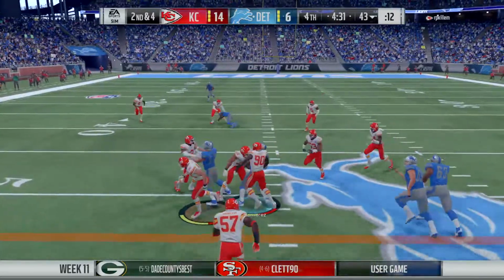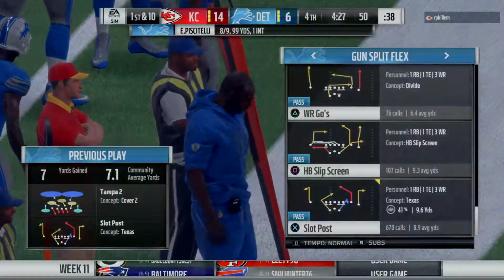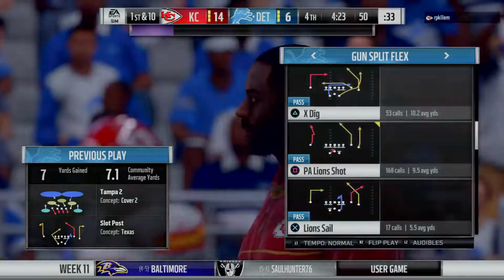Back to throw. And it's a short one here, complete to the tight end. And he'll get it out to midfield. Looks like, yeah, they'll spot it right at midfield at the 50. 7 yards there, good enough to move the sticks.